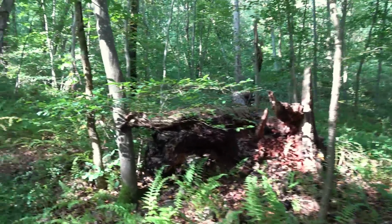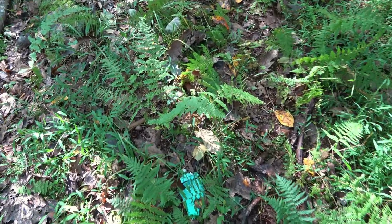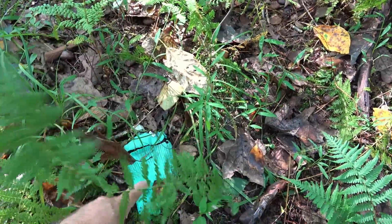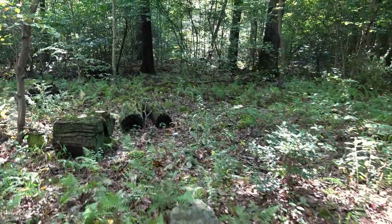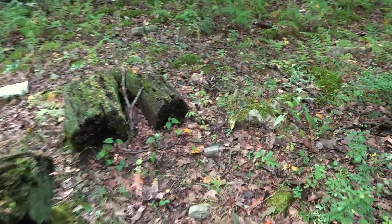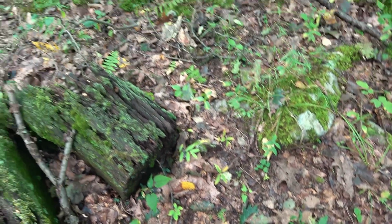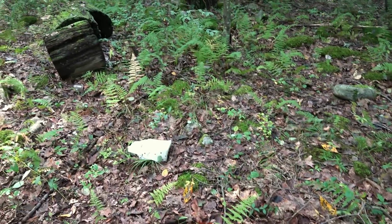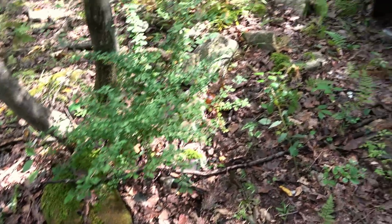We'll probably head, oh here's, I don't know if that's some kind of plastic there. So there are bits of trash. Oh, here's, starting to see more and more stuff. Yeah, here's an old jar, not terribly old. Okay. Yeah, there's some more plastic. There's another jar down there.